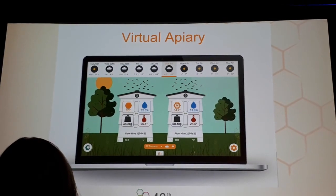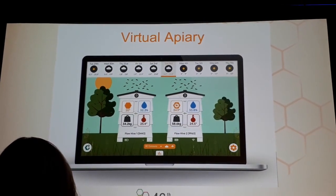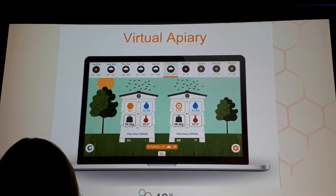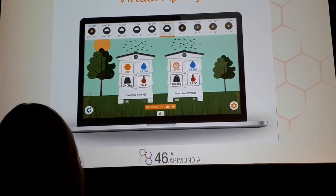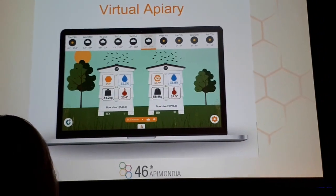And so just by glancing at this, we like to think of it as a virtual apiary. Just glancing at this, you can see what's going on with all your hives without having to travel to the apiary and open them up. It doesn't stop you having to go to the apiary, but it lessens it.